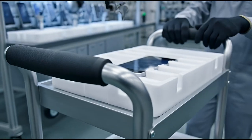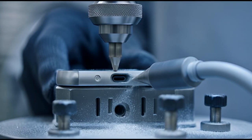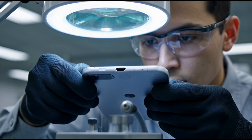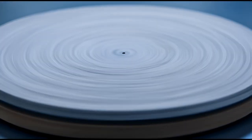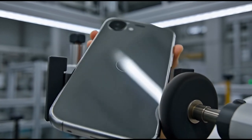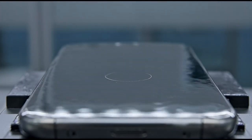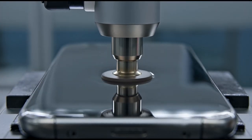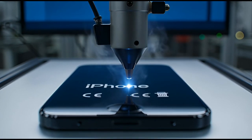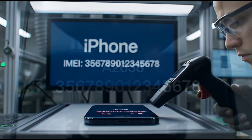A single burr can scratch a cable. Every iPhone edge is shaved to glass smooth. Mirror polish isn't for vanity, it's for signal. Polished aluminum passes RF cleaner. Every iPhone carries its identity in laser-etched stone. Counterfeits can't copy this depth.